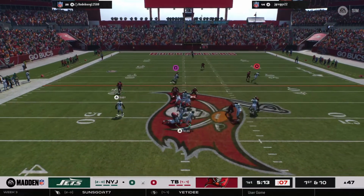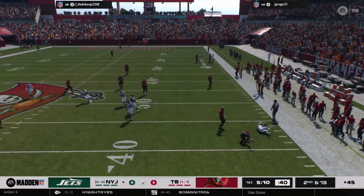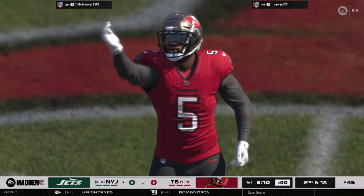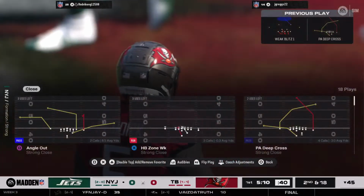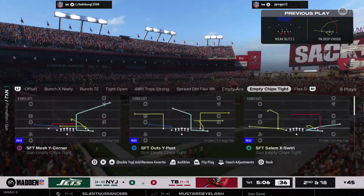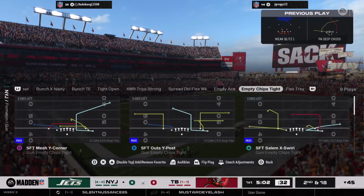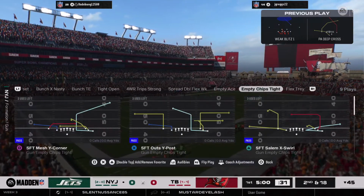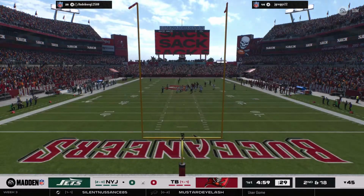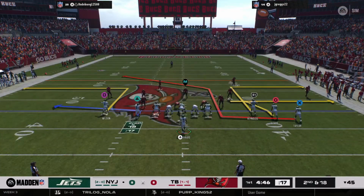Off the play action, here's Fields. Flush to his right. He bought all the time he could, but he's going to be taken down as he couldn't get a throw away. And after allowing a chunk play on that previous down, nice job there settling in. They make a big play of their own, and they get him down for a sack. Work to do now as they come up on 2nd and long.